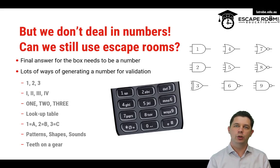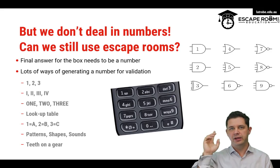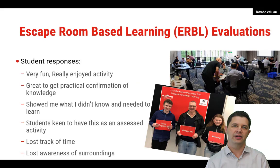Quite often we use some sort of a lookup table. So there's a lookup table of binary digital logic elements there, but you could also have lookup tables of years or lookup tables on the periodic table or all sorts of things like that. You can have things like A equals 1, B equals 2, and so on, and lookup tables with shapes and patterns and sounds and all of those sort of things. There's lots of different scope there to integrate escape rooms in these sort of areas.